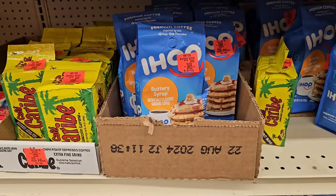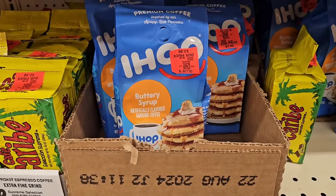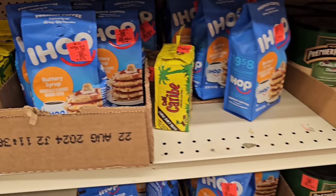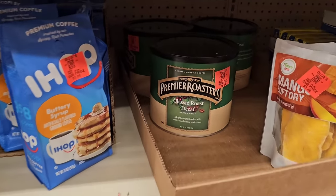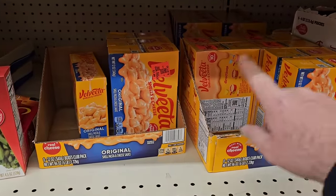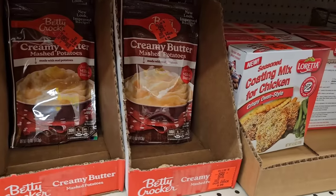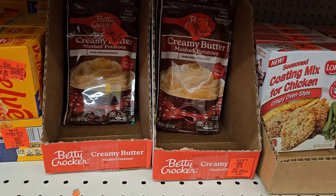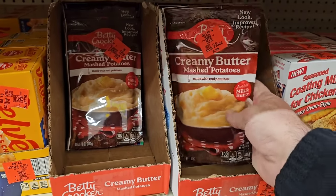Oh, they got some IHOP coffee right now. The buttery syrup coffee. Sounds good. $3.99 for that. Somebody had left in the comments they saw that for $4.99 somewhere. Got the Velveeta macaroni and cheese here for $1.99. Regular price on these pretty much everywhere, $3.79 to $3.99. They got some of the Betty Crocker creamy butter mashed potatoes, kind of like the dehydrated. They're 99 cents.